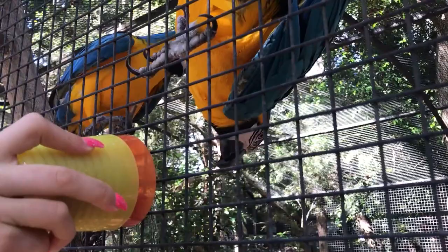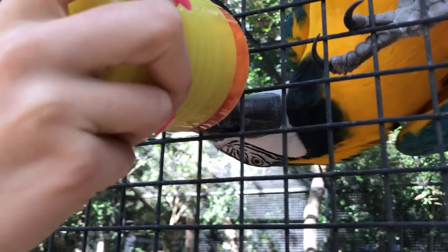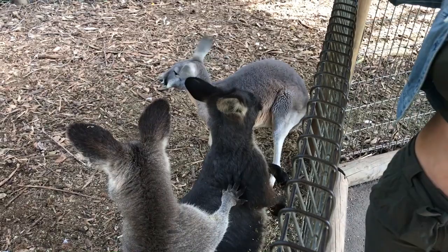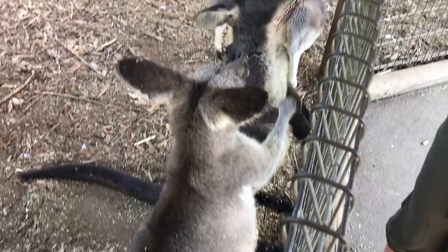Dude. You like fruits, I think. Ow, ow. It's like biting me. Why do people eat these things? I don't understand. Do they have teeth? They eat shrubs and grass. This one doesn't lick, it bites. I think he's trying to get the food faster than the other one.